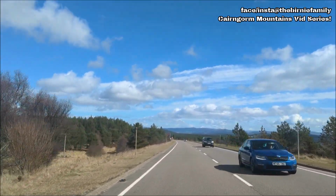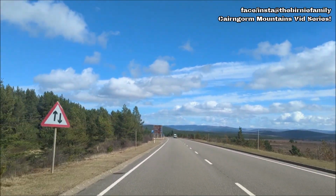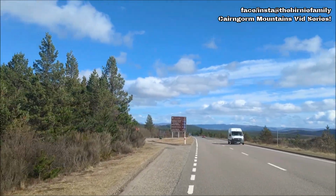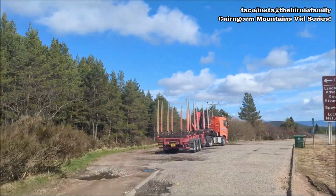Whoa! Check it out, guys! Check it out! This is what we come to see. Right, let's get in here. That is the parking, yes. So what we'll do, guys, is we'll just pull in here like this. Oh, lovely orange lorry.